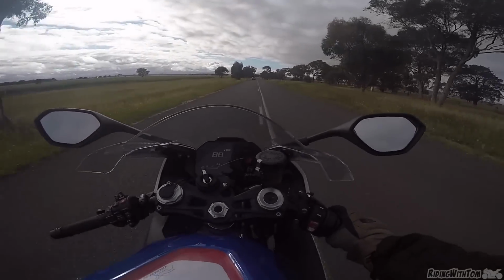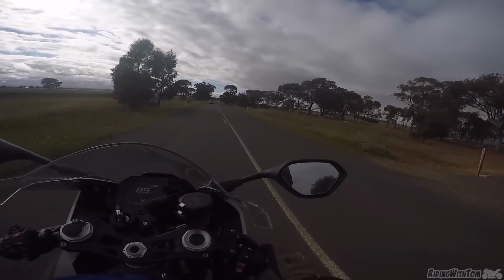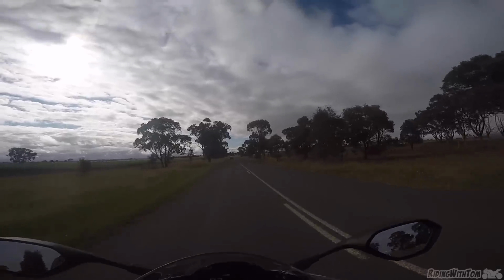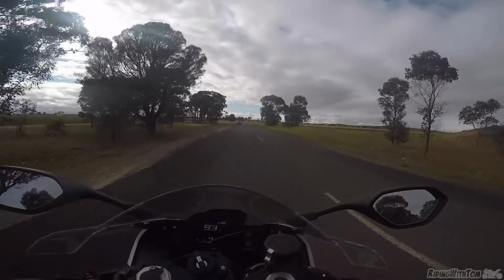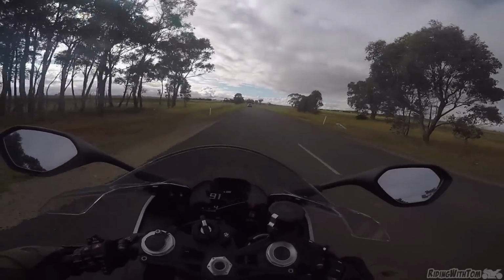It helps a lot. They always say you've got to grip with your knees to try and take the weight off your wrists and off your back on a sports bike, but this bike actually makes you want to really grip with your knees because of how much thinner it is.